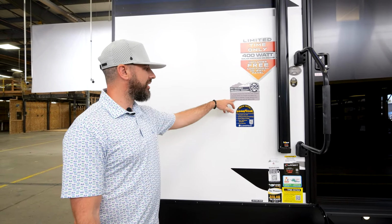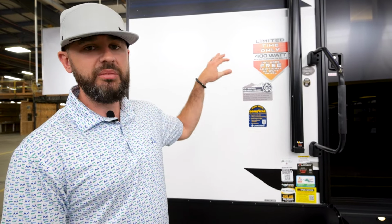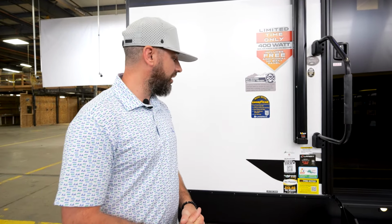And then heated holding tanks. You've got 12 volt pads on every single tank. The switches are going to be inside the bathroom typically. What's really nice, you can run those going down the road off battery power. So really cool setup there.